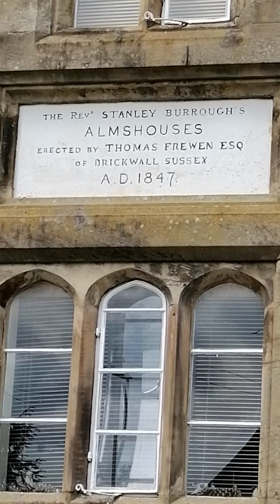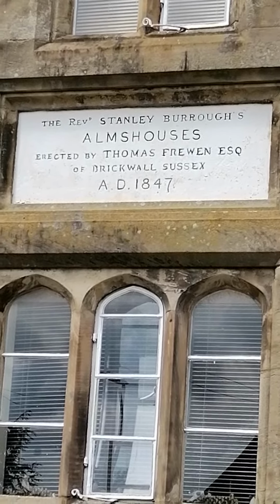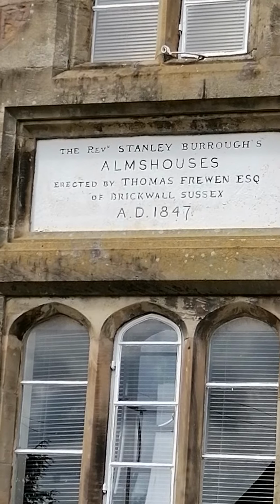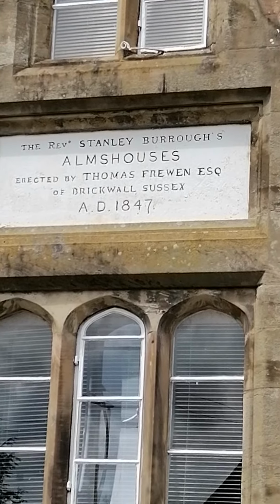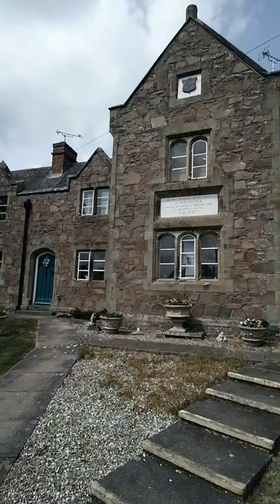Now, as you can see, the official title is the Reverend Stanley Burroughs Almshouses, which were erected by Thomas Fruin Esquire of Brickwall, Sussex in 1847, which makes these houses, from the front, 173 years old. Now, originally there were 5 houses in the row.